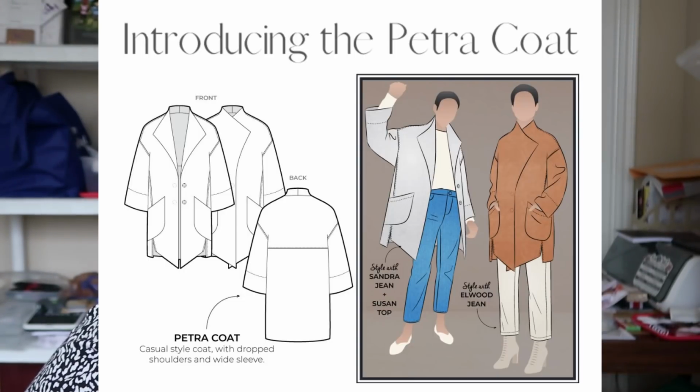Style Arc pattern came out with the Petra coat. I thought this was, again, another nice, simple coat. Actually, depending on the material that you use, the fabric, it would definitely be great for Texas weather. If you're in Florida and places like that, where it doesn't get freezing cold like up north, but it gets cool on some days where maybe you just want to have something quick to put on. I thought this looked like a really nice coat pattern.